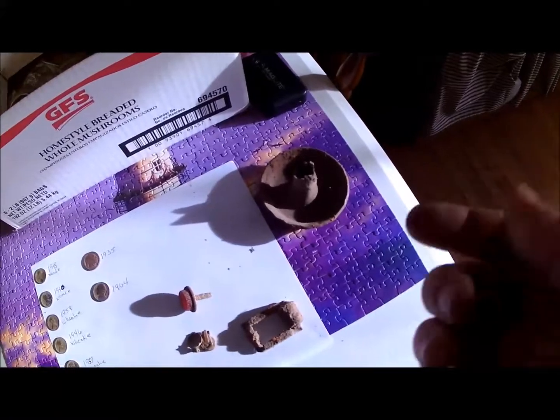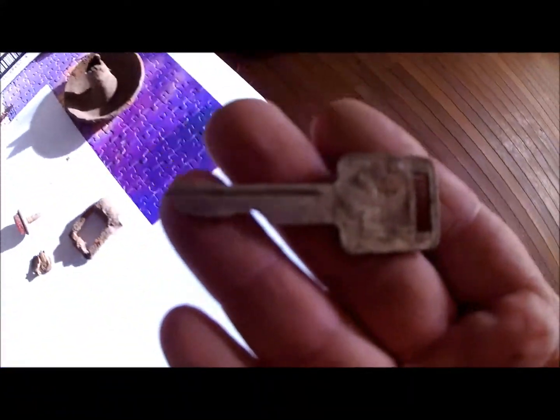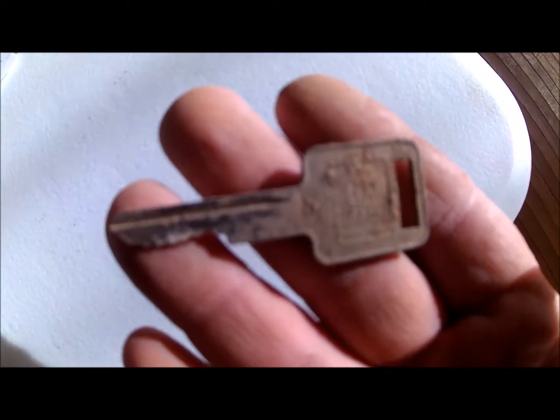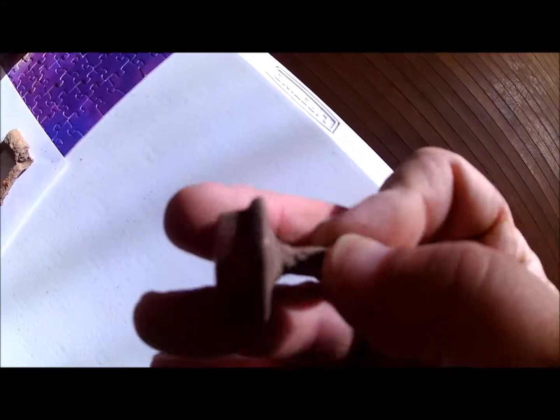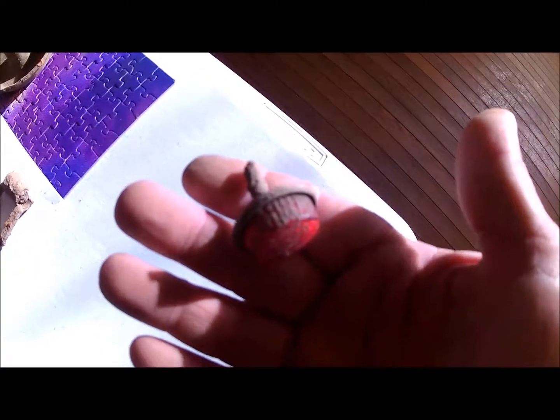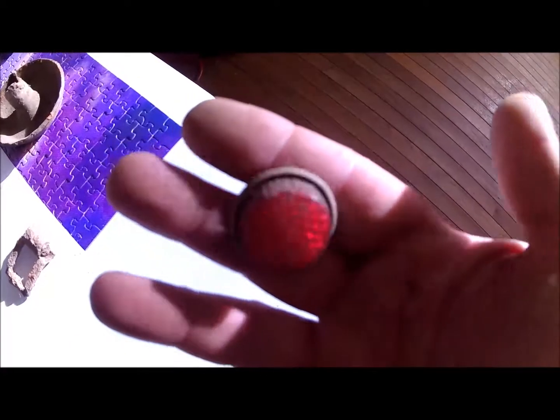And found this Chevy key. Can you see it? And this goes on the back of a bicycle. I think in the old days they had them old bikes, and this got their brother plate, they put this on it, reflector.